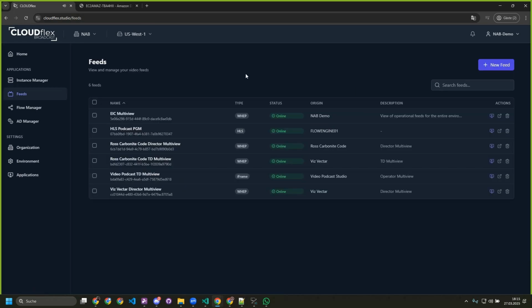But we also support iframe, so you can embed your YouTube. Whatever you need, you can just do in here. You can also assign those to studios. So then access, once again, is limited.